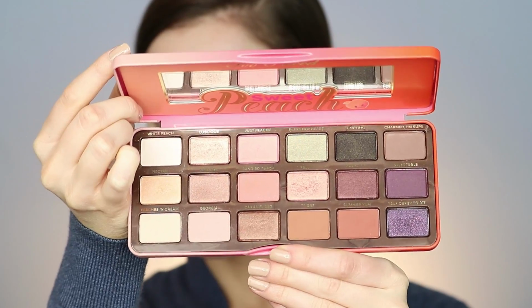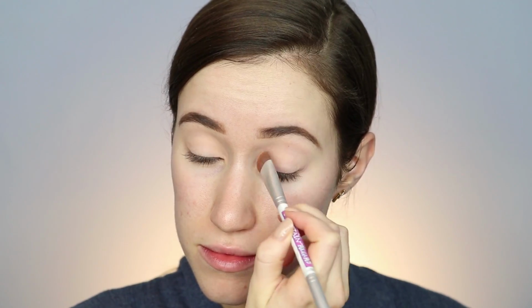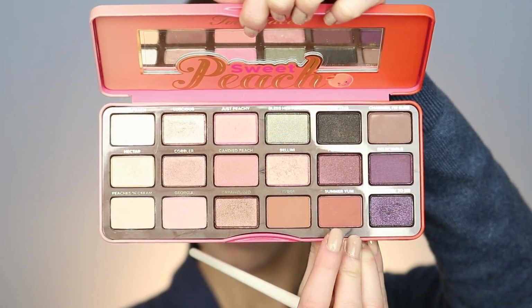So now I'm prepping my eyelid with the Anastasia Pro Base 1, and I'm just blending that out with a concealer brush. I'm going into my Sweet Peach palette, which was also another birthday present, and it's fantastic. Oh my gosh, it smells amazing. If you haven't smelled it, go smell them. But I used Peaches and Cream all over the lid up to the brow bone, and then I went in with the shade Georgia, which is a really beautiful light pink. It almost looks like it won't do much, but it turns out to be a gorgeous transition shade, especially on my skin tone. If you're fair, I think you would also love it as a transition shade.